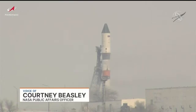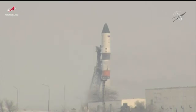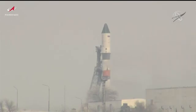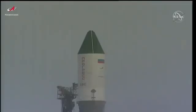Coverage this evening of the launch of the Russian Progress 80 cargo spacecraft, set to lift off at 10:25 and 39 seconds p.m. Central Time. That's 11:25 and 39 seconds p.m. Eastern Time, on a 2-day 34-orbit journey to the International Space Station, where it will automatically dock to the Poisk module on the space-facing side of the station's Russian segment, Thursday, February 17th at 1:06 a.m. Central Time, 2:06 a.m. Eastern.